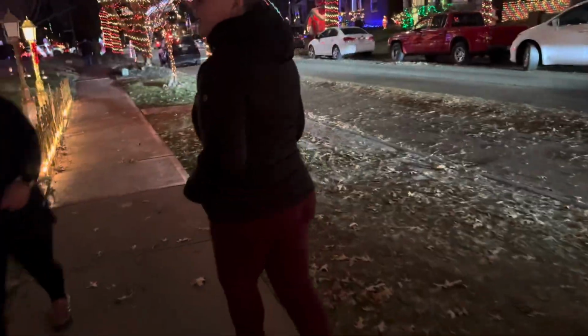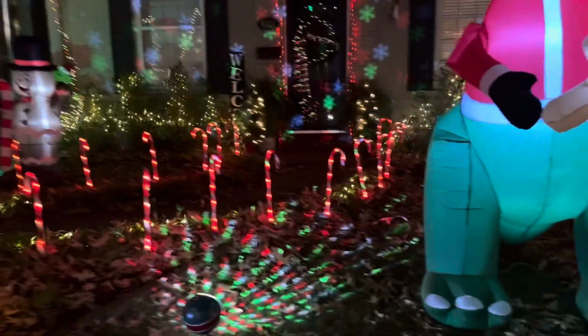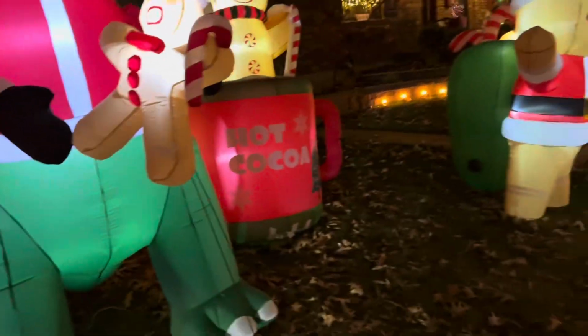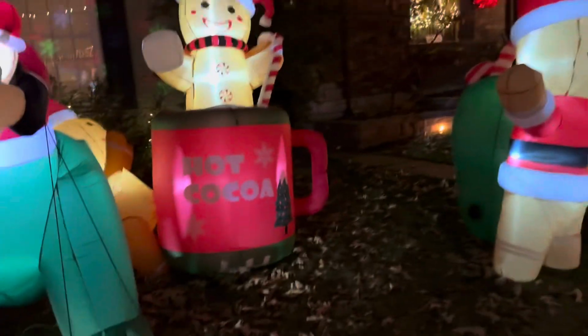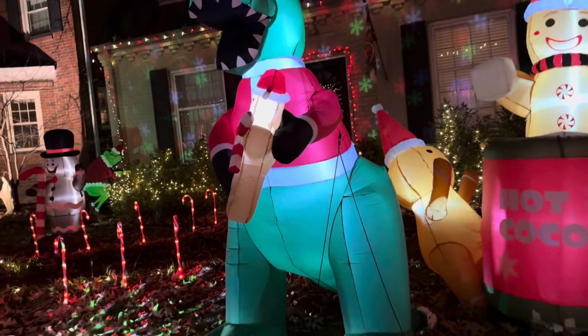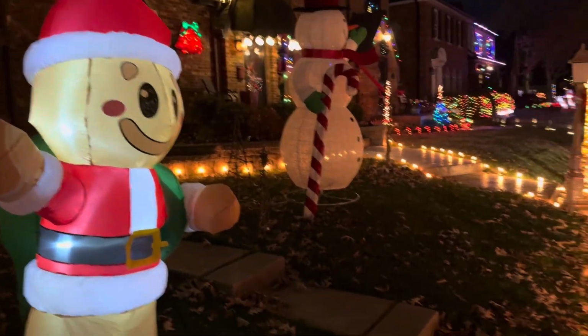Gingerbread what? And gingerbread four. Gingerbread, right. I just realized the gingerbread man looks scared. Yeah. I'm sorry, buddy. Looks like you're going to get eaten. But you got like two other big guys here to help you out if you need that. This is definitely a gingerbread loving house. I like the snowflakes on the house. Yeah. And the big snowman.